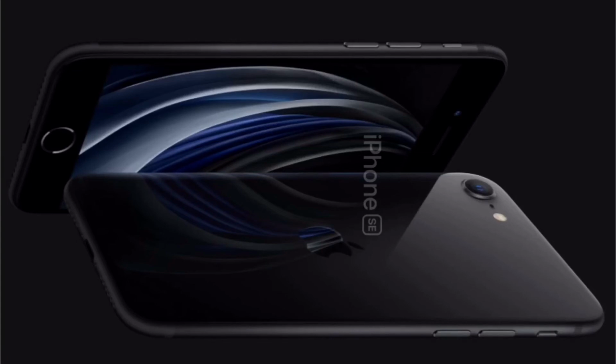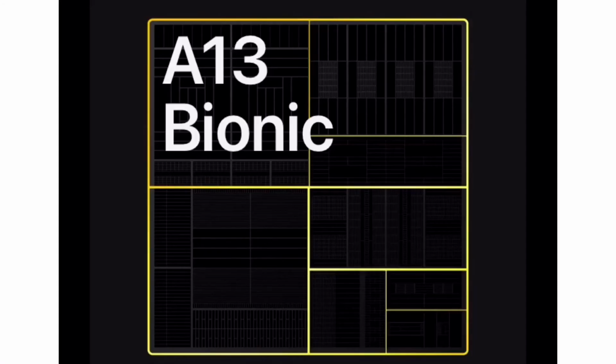This is only the first impression of the Apple iPhone SE second generation. I'll be doing more reviews, more comparisons with other Apple iPhones as soon as the phone gets to my possession.